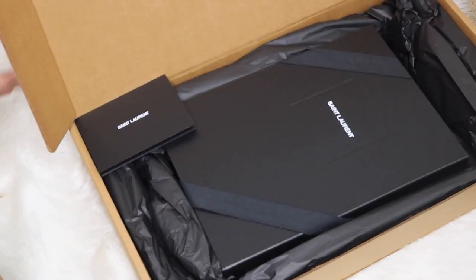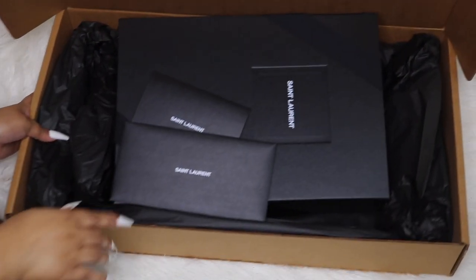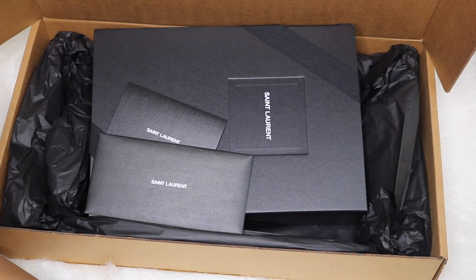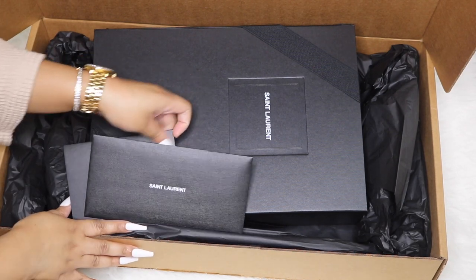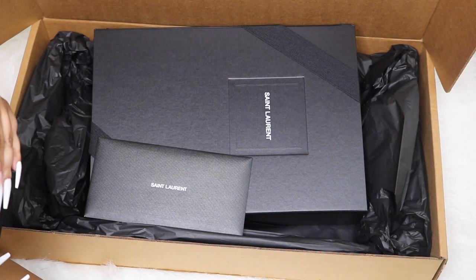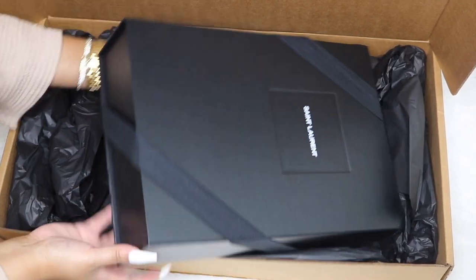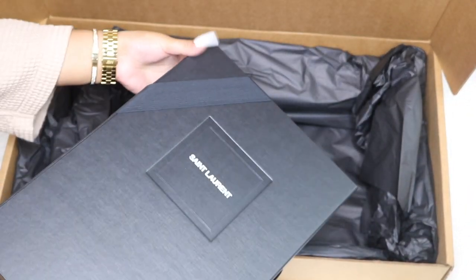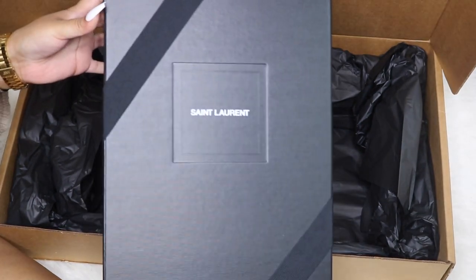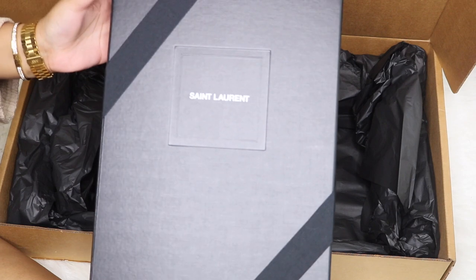Oh my god. Okay, I'm literally so excited about this, y'all don't even understand. So in here is the message that I had them put on here. Oh my god, I'm so excited. So I'll set these to the side. And here is the beautiful Saint Laurent box. Oh, this is so beautiful.